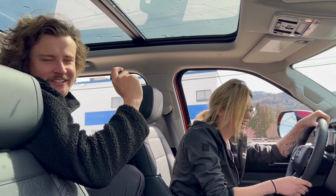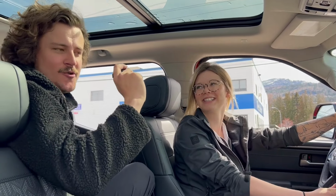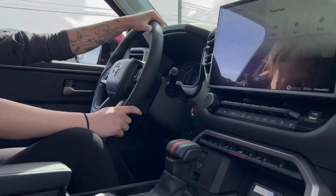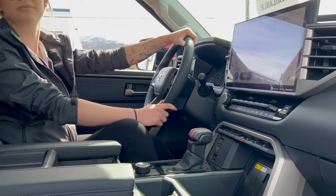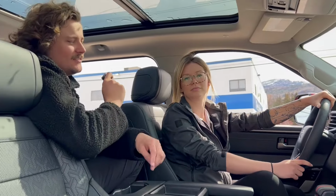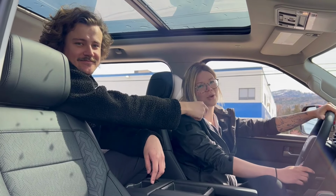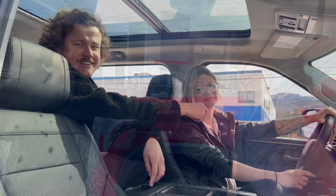On the inside of this limited package TRD Off Road Crew Max 2023 Tundra, it's jam-packed with fantastic features such as cloud-based navigation, heated and cooled seats. And for all you cold hand havers out there, tell us about the steering wheel, Tahnee. As you know, I love a heated steering wheel, baby. No gloves in here. No gloves in here.